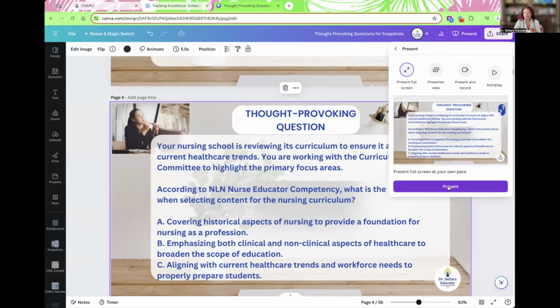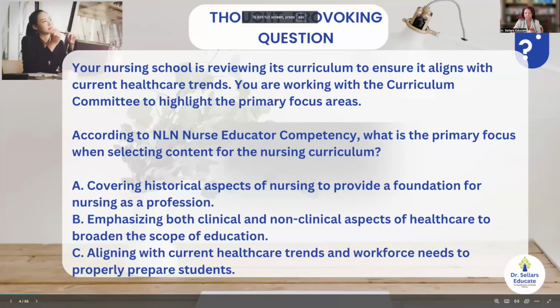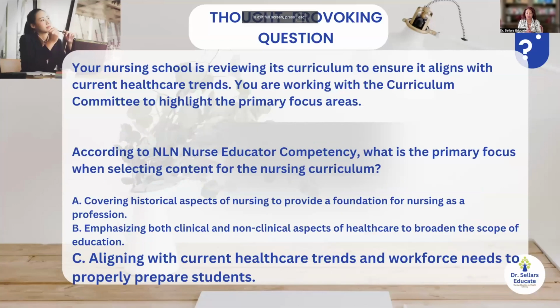So for those of you that chose C, aligning with current healthcare trends and workforce needs to properly prepare students, give yourselves a round of applause. That is the correct answer. A was not correct, because when we talk about curriculum, it's not only focusing on historical aspects. That's good. But this question says the primary focus of the curriculum competency, which is alignment with those current healthcare trends and workforce needs.